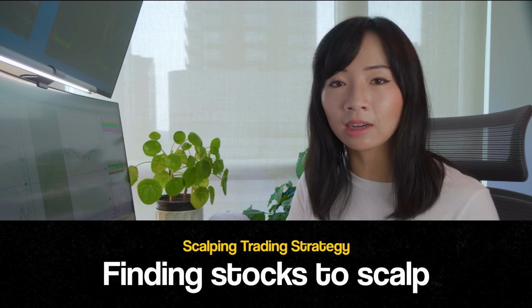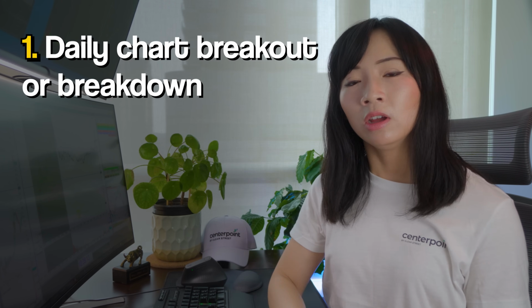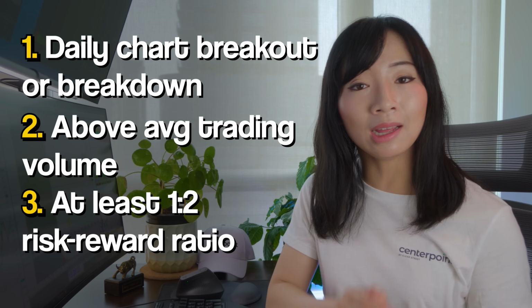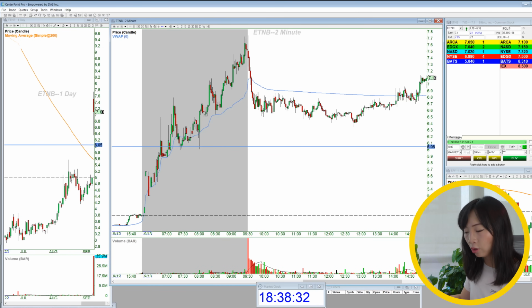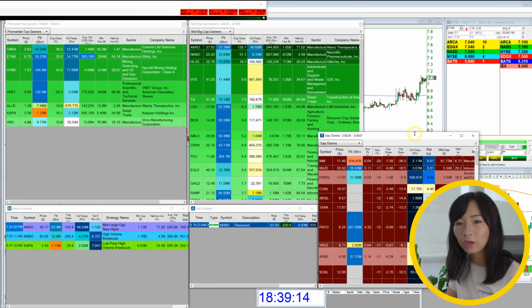Next, we're going to talk about how to find the right kind of stocks to scalp. We talked about earlier our 3 criteria: we're looking for stocks that are breaking out of a key level, trading above average daily volume, and can give you above average risk reward, greater than 1:1 or 1:2. So how exactly do you look for them? This is where a technical scanner really comes into play. What I use, and I've been using it for many years now, is Trade Ideas Scanner. If I show you really quick, this is what my Trade Ideas Scanner looks like.